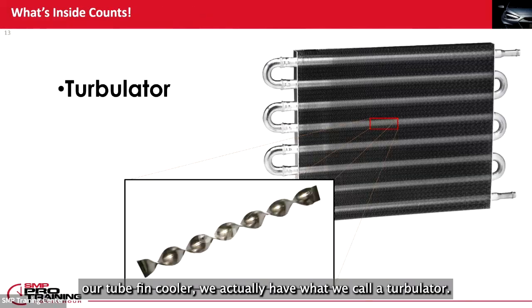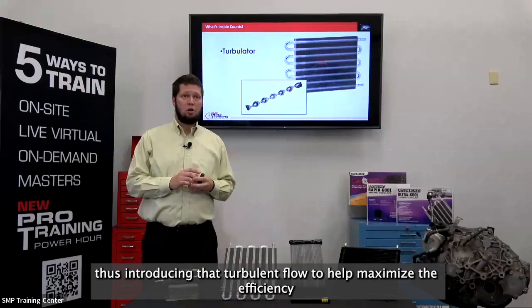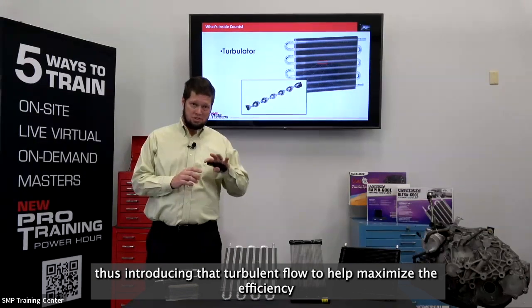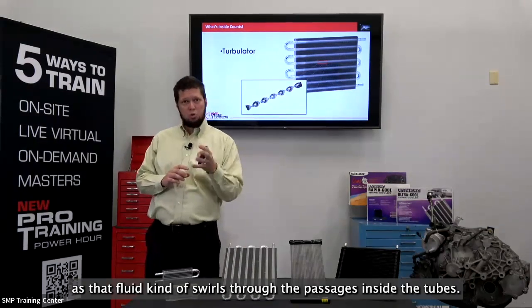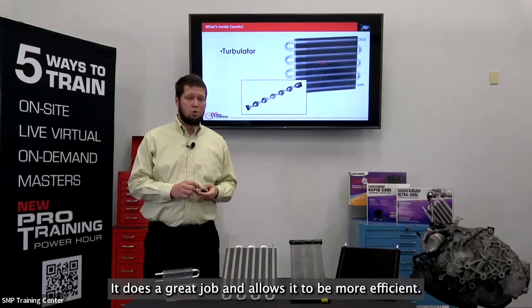Inside our tube fin cooler, we actually have what we call a turbulator. This is a patented design. And what it does is it swirls the fluid as it goes through the tube, thus introducing that turbulent flow to help maximize the efficiency. As that fluid swirls through the passages inside the tubes, it does a great job and allows it to be more efficient.